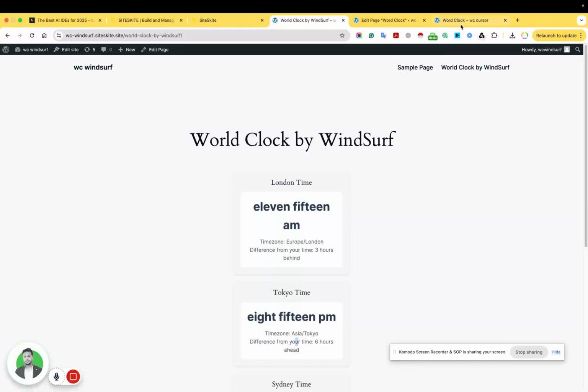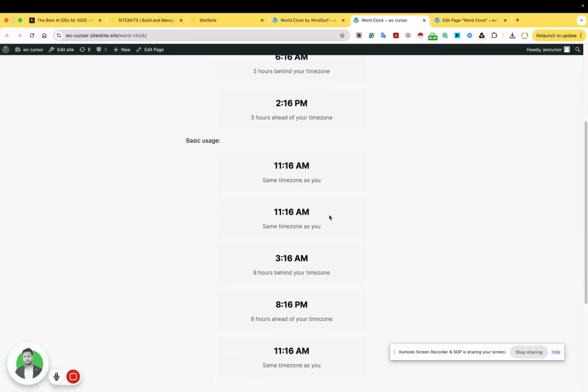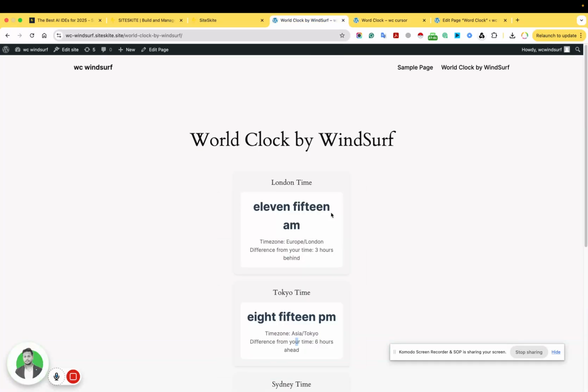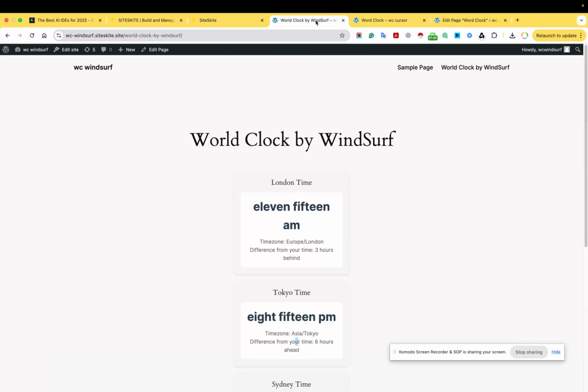In comparison to Cursor, I would say Cursor is made more human. This is made from a human-readable perspective, and this looks more techy. Still, I would rate 5 out of 5 for Cursor and 4 out of 5 for Windsurf. But it gets the job done completely.